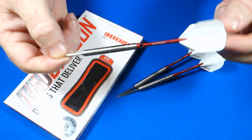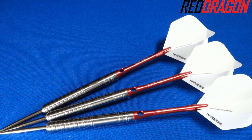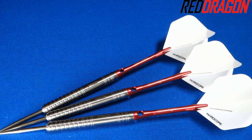All right, there we go, guys. Great looking set of darts. And you know how it is here on this channel. Straight barrel, multi-ring dart. You simply cannot go wrong with that combination. But on the back end here, we have our Red Dragon medium length aluminum stems, aluminium stems for you overseas guys. Back end here, we have our standard size hardcore Red Dragon flights.